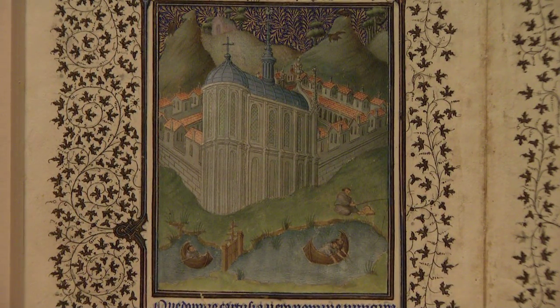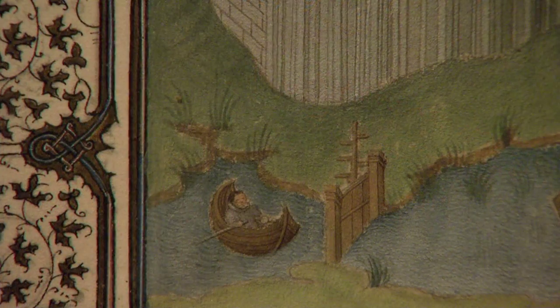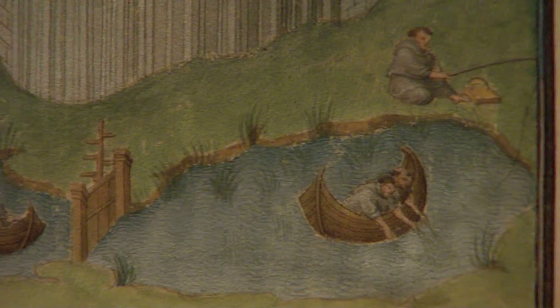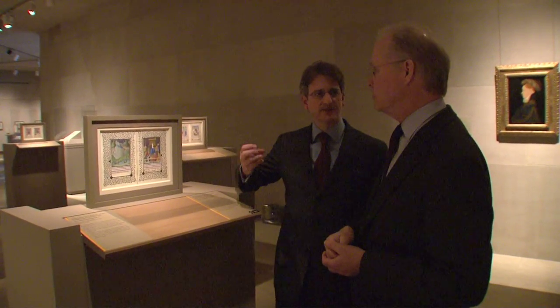Bruno outside of Grenoble. You can even see above the cloisters the little individual cells, which is typical of Carthusian monastic architecture. And apparently it's a weekday because the monks you can see in the foreground are enjoying leisure time rowing about the pond. Now here, as in so many of the other illuminations, we've got these incredibly intense colours.